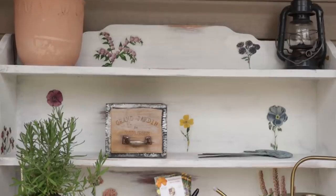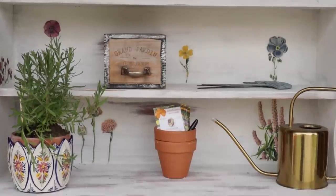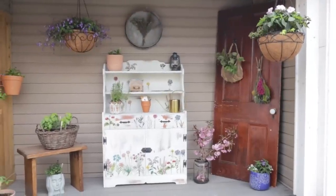Weekend of learning something new. Did I get to garden at all? But I did learn a lot about gardening. Yes, you did. And I have a whole gardening center now. Look at this. Just need to keep them alive now. Right. Every day, watering every day. I'll be remembering to water them every single day.